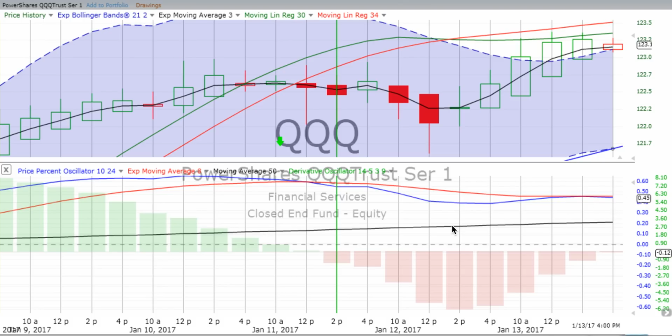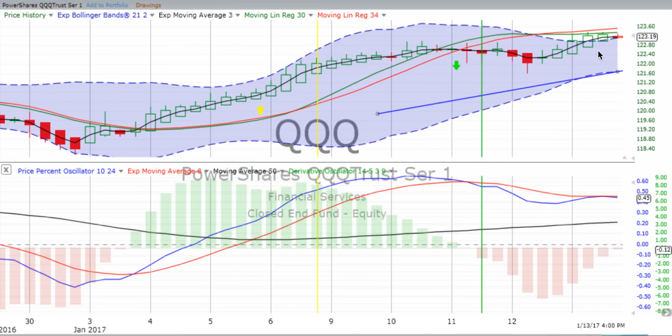As we've been telling you throughout the course of this past week, get ready for that. If and when it occurs, do be aware that we are at the top of the Bollinger Bands. We're actually out of it. Maybe the market will surge when it opens on Tuesday, and you might have an entry point. We'll just have to wait and see. We haven't seen that happen yet.